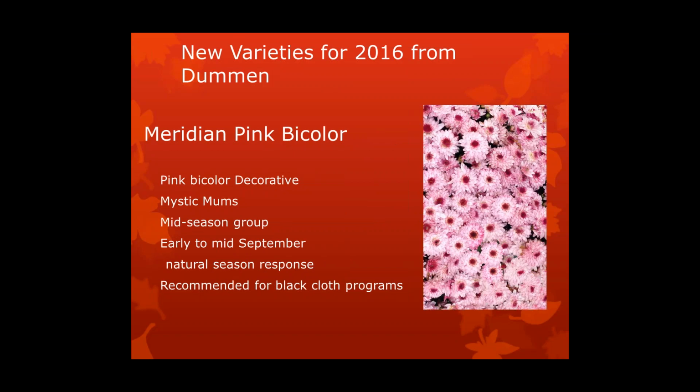Meridian Pink Bicolor, another really striking look. And a thing that I like about the Mystics is they do have some really unique bicolors. They're not all cookie cutter. They have some different flower forms. So you're really getting a lot of new looks, I think, in garden mums with the Mystics, and this is one of them.